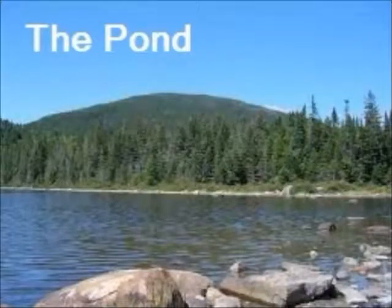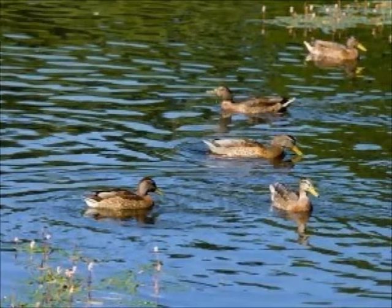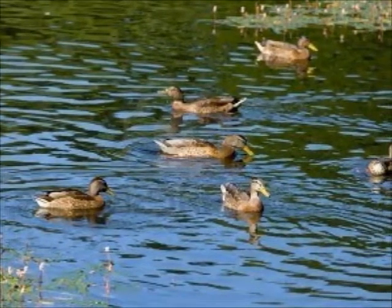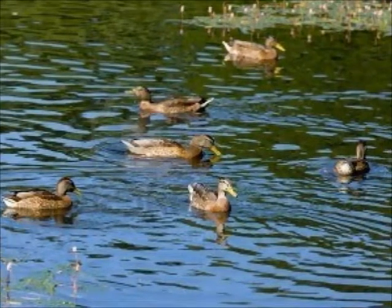The pond. There are many kinds of ponds in North America, such as mountain ponds, farm ponds, meadow stream ponds, and kettle ponds. A pond is a small body of water that is a home for many plants and animals. Kettle and mountain ponds are formed by glaciers, while meadow stream ponds are formed by a stream spreading out. Farm ponds are made by humans.